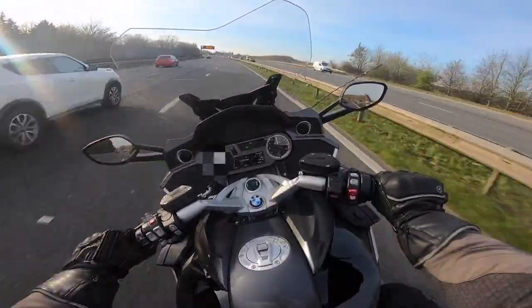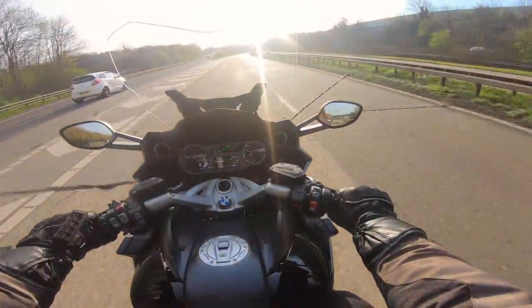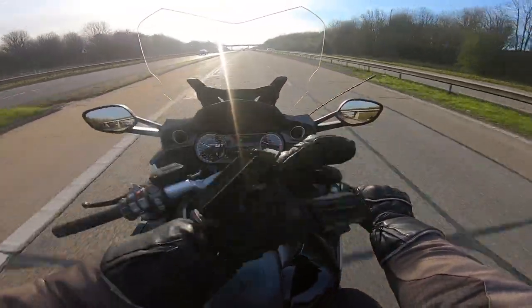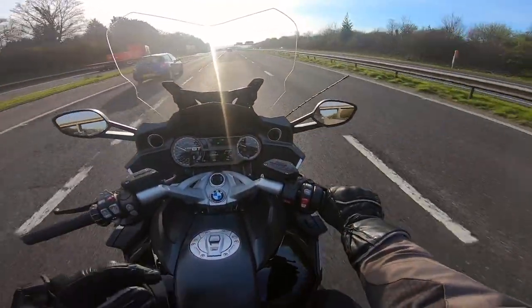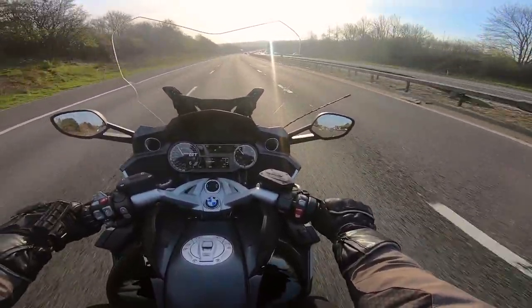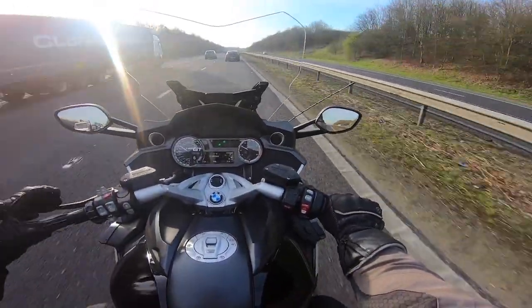This thing just glides. It is just gliding. Yeah, it's fast, folks. It is fast. Wow. This will see the end of your license pretty quickly. You're sat in a bubble behind this massive screen. You're on a heated seat with heated grips. You're in a cocoon of effortless power. Yeah, I'm going to have to take this straight back to the showroom. I'm going to go to jail on this. The warning light's gone out. Don't know what that meant.